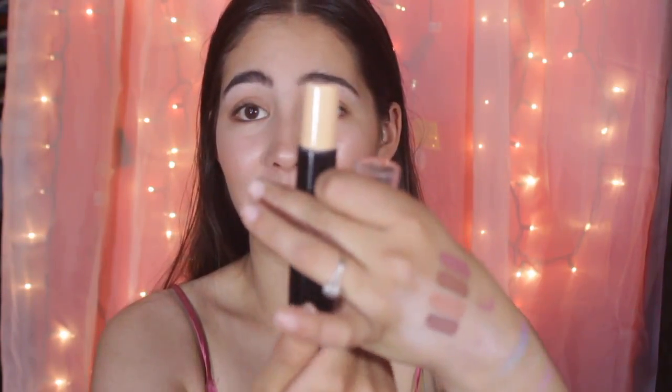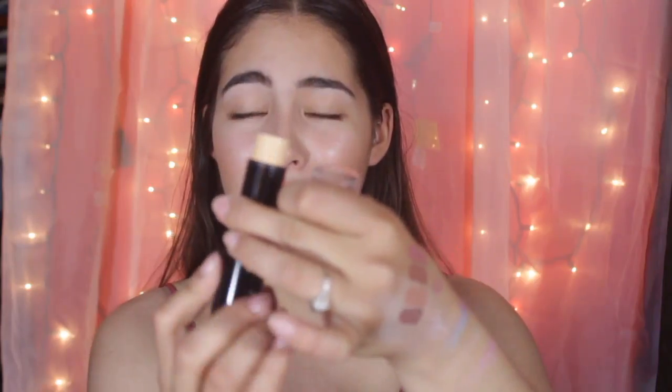And I've used this a whole lot. I've used this at least 3 times, and I go in hard. So yeah, this foundation I really like. I'm still testing it out, but so far so good. It's a very medium to full coverage, I would say. But yeah, I really, really like it. And I ordered some more shades.